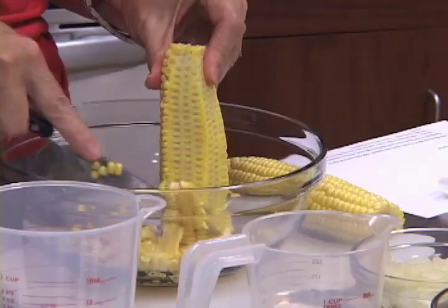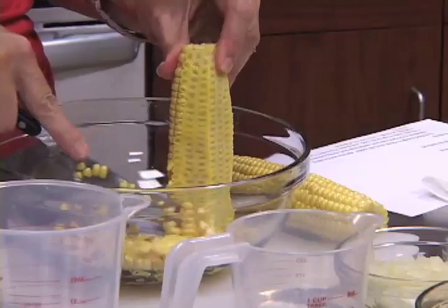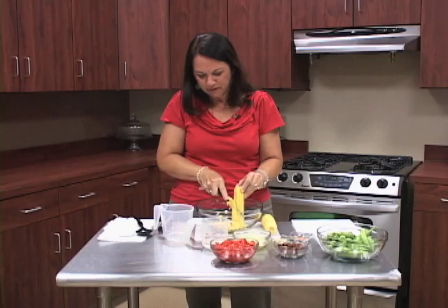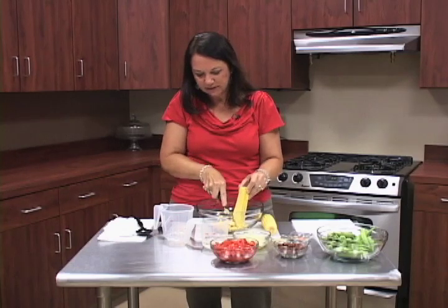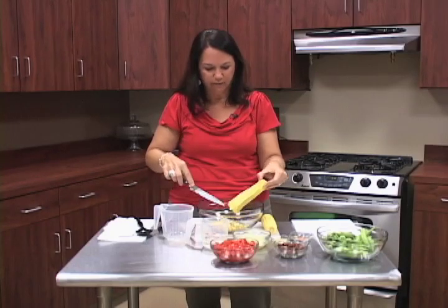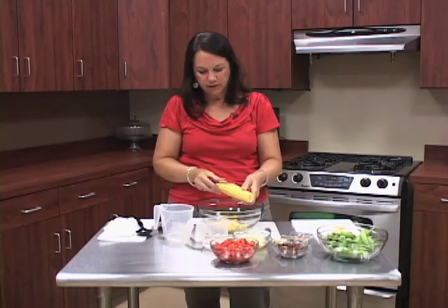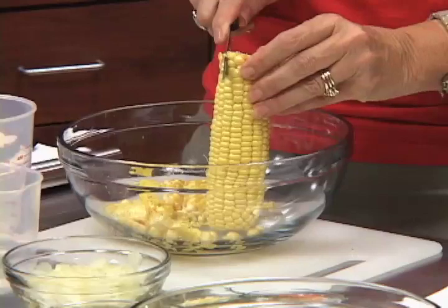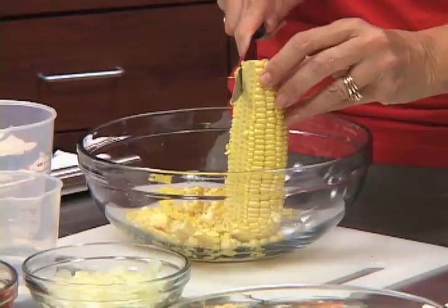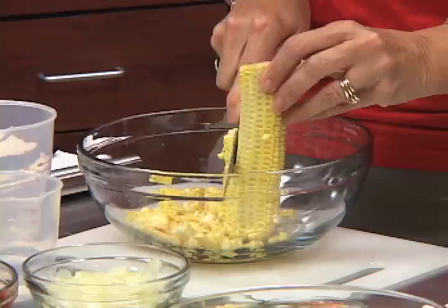You could use canned corn or you could use frozen corn, but you can't always wait till it's in season when you want a Creole. But if you're in the mood for a Creole and corn is in season, it's a perfect time to use your corn. Just know that it's easy to cut off, because about 2 ears is what you're going to need to get what you need for this recipe. So just remember, you need about a cup of corn, and about 2 ears is going to give you that cup.